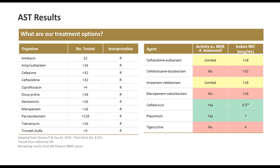A newer agent that has come to market is imipenem relebactam. Again, very limited activity in these cases in multidrug-resistant Acinetobacter with an MIC in our particular isolate of greater than 16. Meropenem vaborbactam is really a KPC drug, and again, no activity against MDR Acinetobacter. And the other thing that came up, and often we hear a discussion about it, is tigecycline. And tigecycline does not have clinical breakpoints for Acinetobacter baumannii.